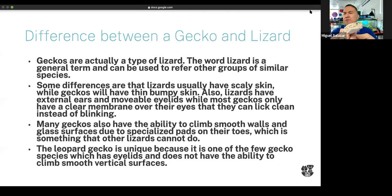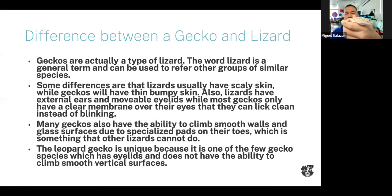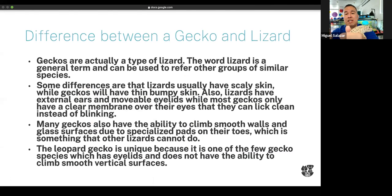It's more frail, more delicate. It could tear easily. It's not as tough as some of the other lizard species. And what a lot of geckos can do is some geckos can actually climb surfaces like glass and walls because they have specialized toe pads.